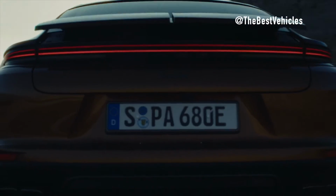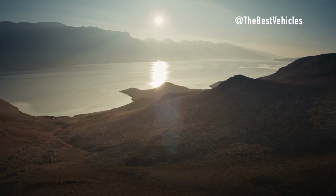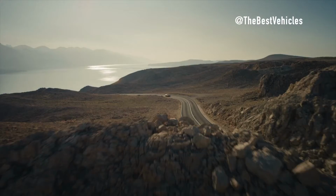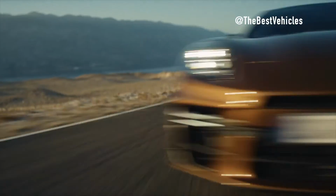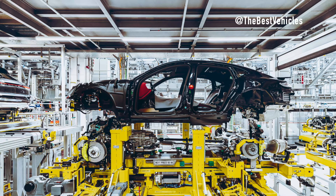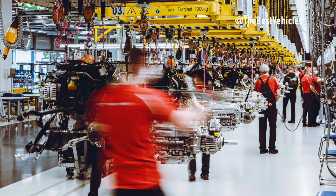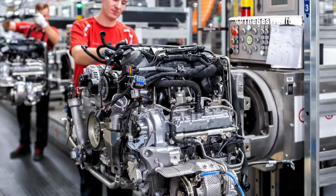Engine and performance. E-Hybrid engine choices. Porsche offers 4 E-Hybrid powertrain options and a turbocharged V6 engine. The Panamera Turbo E-Hybrid is especially impressive with its twin-turbocharged 4.0-liter V8 gasoline engine, integrated electric motor, and 25.9 kilowatt-hours battery, creating a powerful capacity of up to 670 horsepower and a maximum speed of 314 km/h.